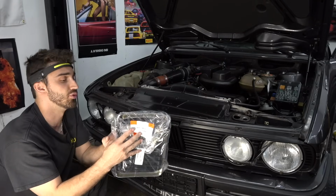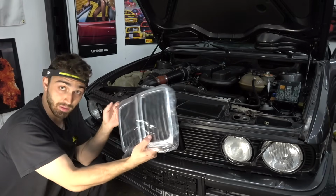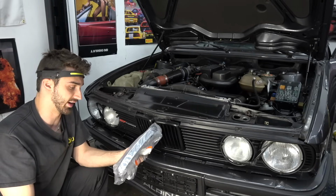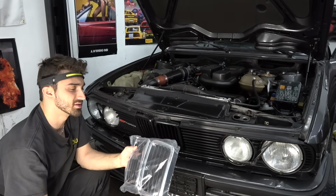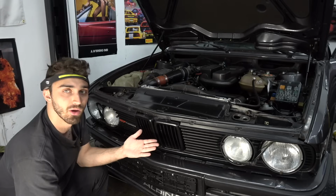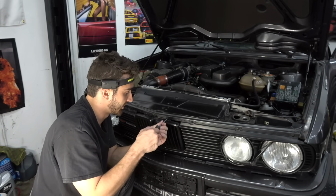Factory, brand new, genuine from the dealership, kidney grill. They did bring them back. You can buy them new. It costs a disgusting amount of money, like 200 bucks or something, like 190. I know you can get like aftermarket ones, but I don't trust that those would be nice. And on a B7 Turbo, I think I can splurge on a genuine set of kidneys.